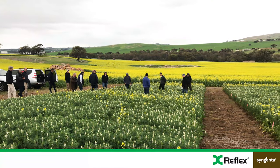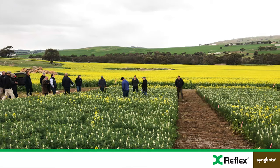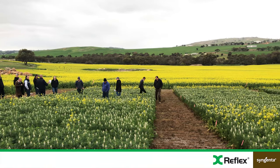Key pulses in the area are lupins, and the treatments here give us a very good overview as to how it's going to work. And it looks like it's doing a pretty good job, and we'll have a real fit in the zone that I work with. It's nice to have a different mode of action which will contribute towards us being able to control the radish.